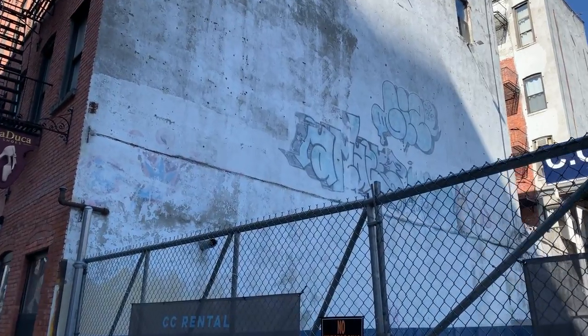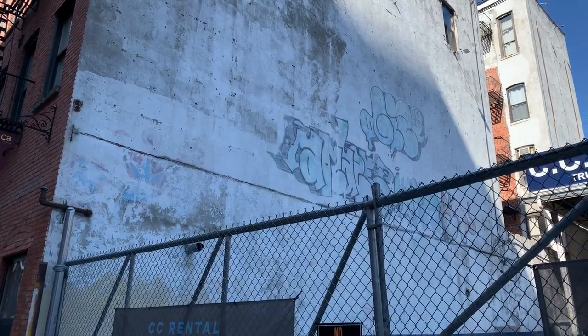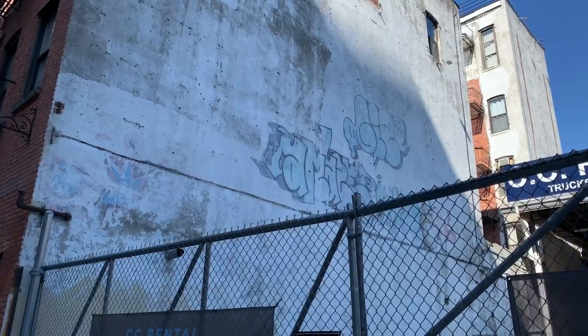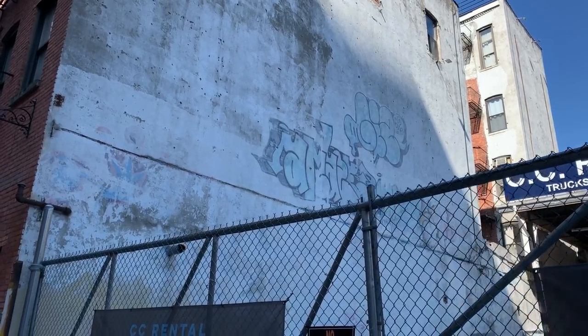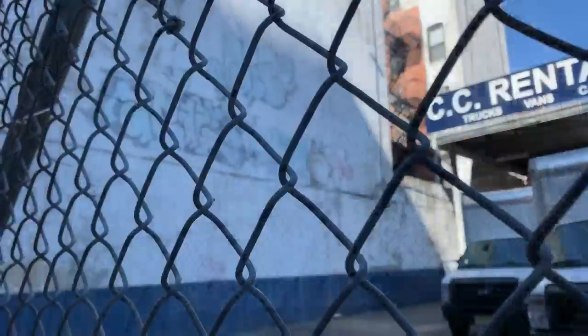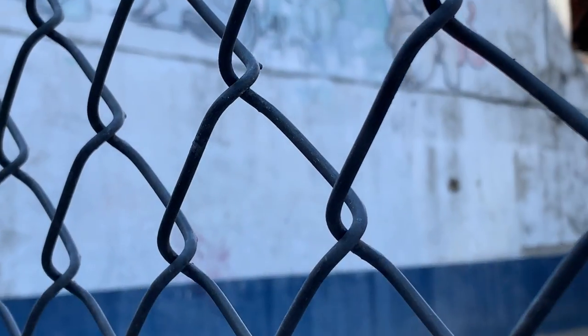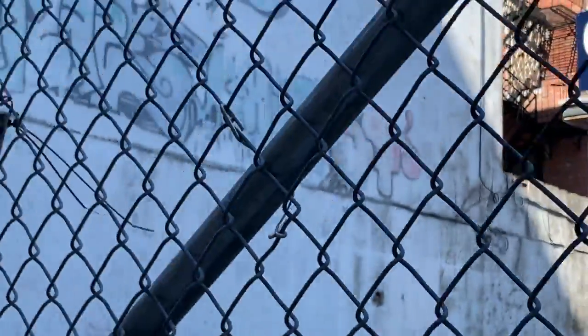I want to say this was the late 90s they painted this, and it got buffed, and then the buff faded away and the pieces popped back out, which is pretty amazing. But yeah, this is a really classic wall that's coming through the buff. I don't know if you could see it.